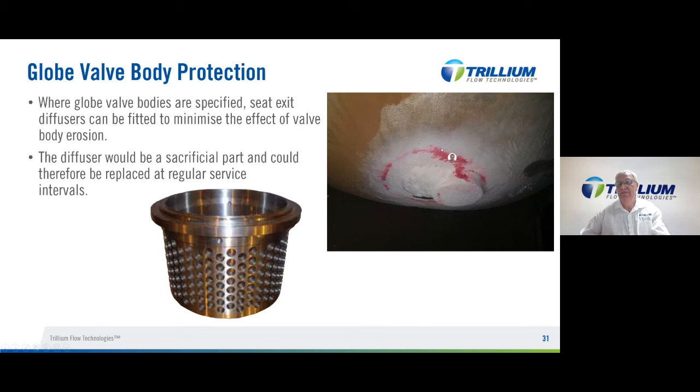And this picture here on the right hand side just shows you some of the effects of erosion. In this particular case you can see that the dye penetrant has been applied to the body, so that in a very short period of time there would be a penetration of the pressure envelope.